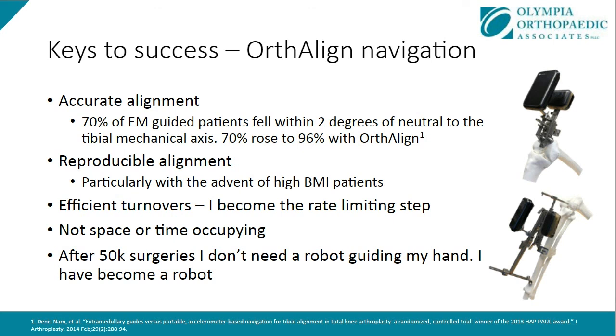I'd say with the Ortholine, it offers accurate alignment, reproducible alignment. I've not had one case since its use with postoperative abnormality. It eliminates all outliers for poor alignment. After 50,000 surgeries, I don't need a robot guiding my hand, but what I do need is excellent alignment. I found that that's one thing I cannot give myself, and that's why I turned to this and why it has been so beneficial to me.